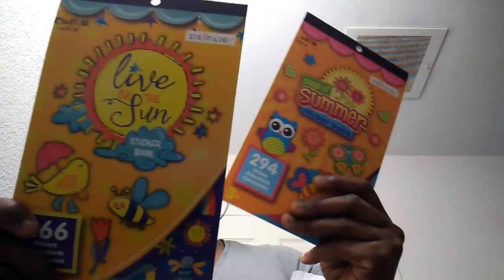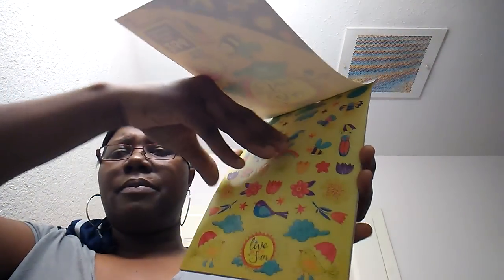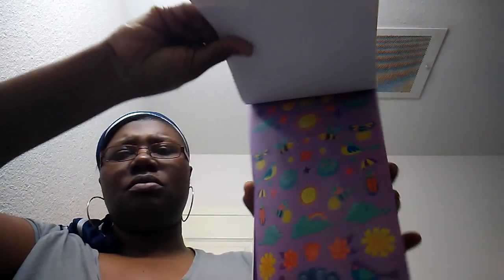I picked up these stickers. Live by the Sun sticker book, and this one is called Days of Summer. It's really cute, you know. The cute colors with the owls and the butterflies and stuff. And this one has the little birds and the rainbow. It's kind of cute. It's cute.